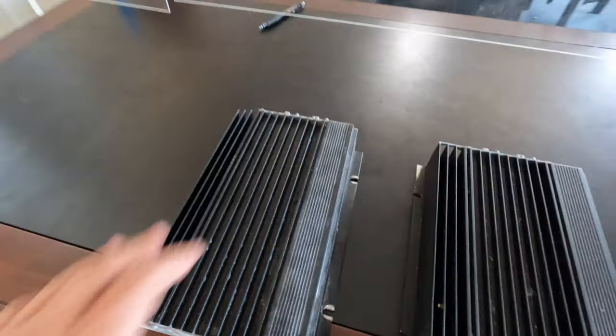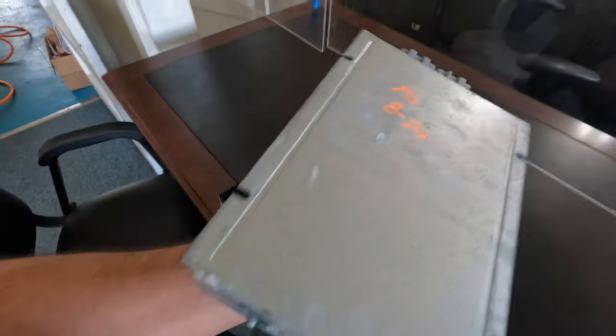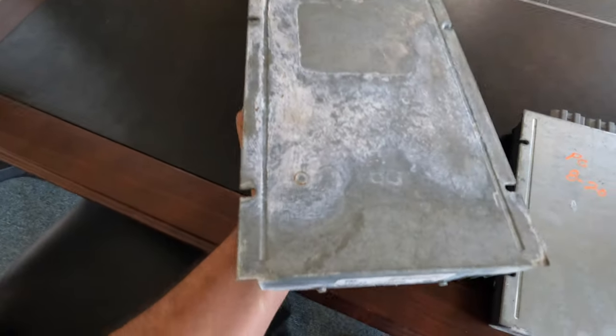So with that being said, I think we need a new amplifier. I managed to get my hands on another amplifier. This is the old one. And this one, as you can see, is a lot cleaner than this one. It's all corroded.